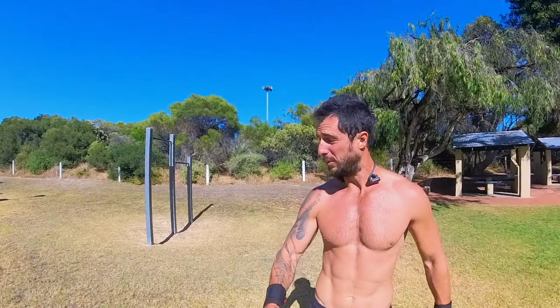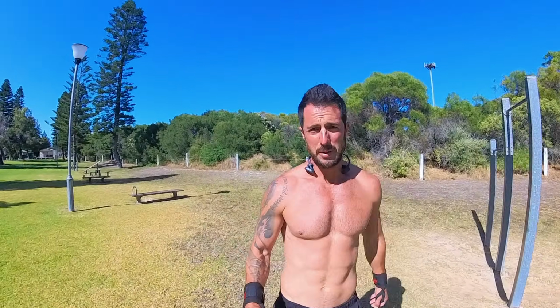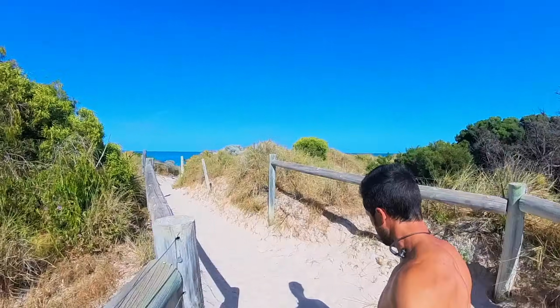Unfortunately, in Australia, generally the best place to do calisthenics outside of a gym is at a playground. So what we have here is these pull-up bars, and over there we've got some more stuff going on, and I'm going to be living here for a while, so I'll be showing a lot more of it. Let's get it going. So I've just stepped off the grass. I'm now walking up to the beach, and I'll just show you what it's like.